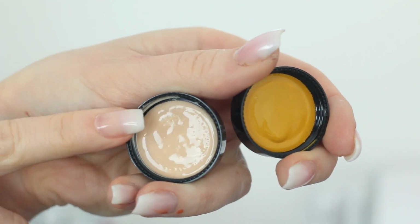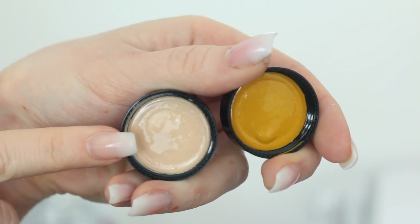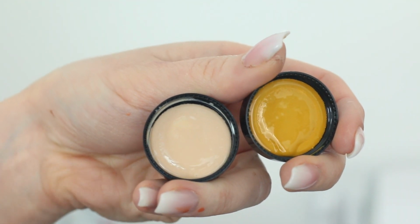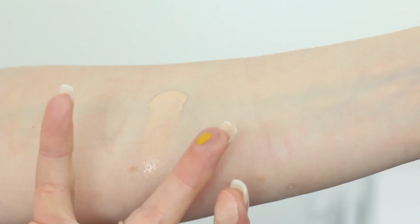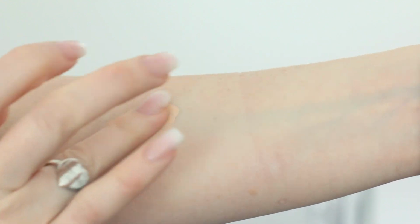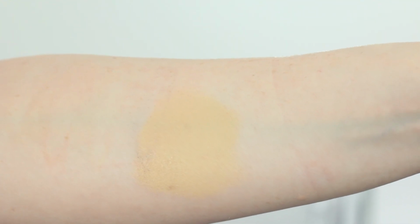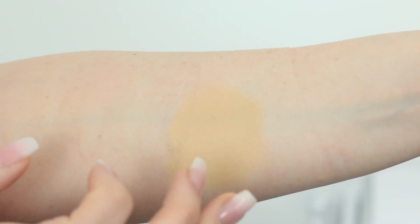So I'm gonna go ahead and mix the shade 1 right here with this yellow mixer so you can see how it works. The key with mixing is adding a tiny bit and just adding in really small increments until you get the shade that you want. So here's a little bit of 1. Now I'm gonna take a tiny dab of yellow, literally that much, and mix it in. As you can see on my skin tone, that's obviously too yellow, but for someone who has yellow undertones in their skin, this could be a lifesaver.